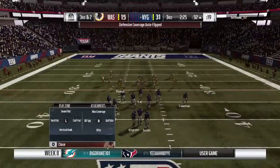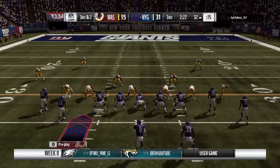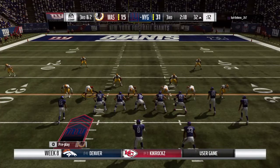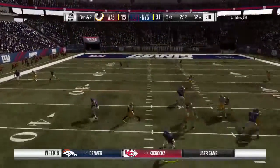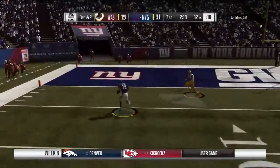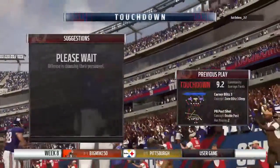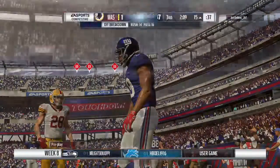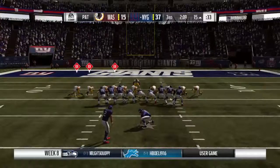Watch it now. Jones on 3rd and 2. He finds Coleman. Touchdown, Giants. Corey Coleman, his 2nd touchdown of the afternoon. And the Giants add on to their lead.